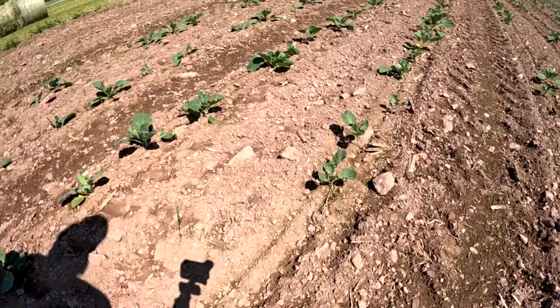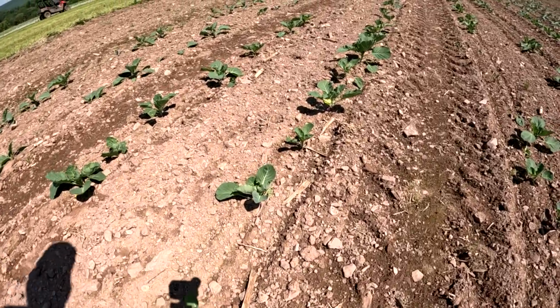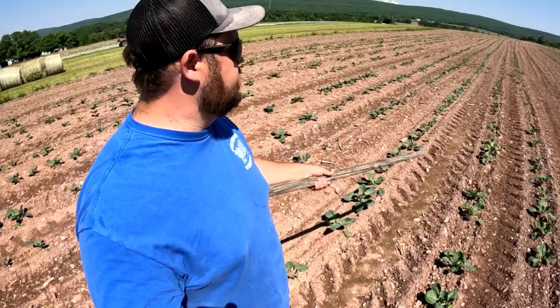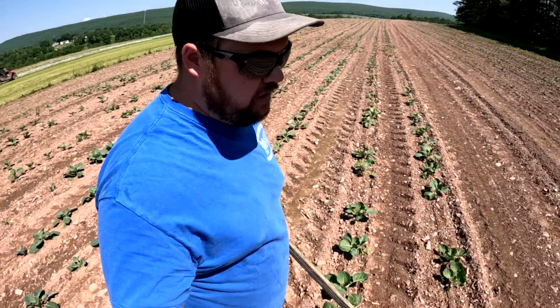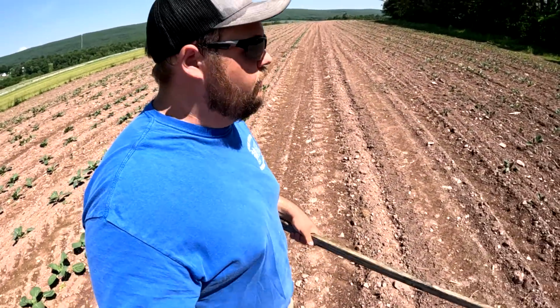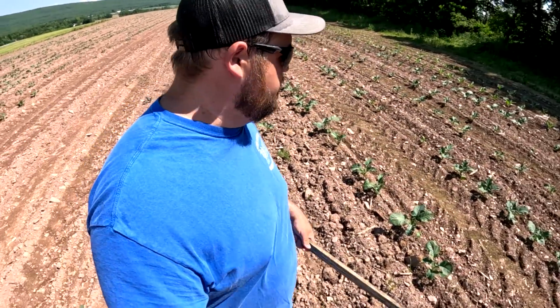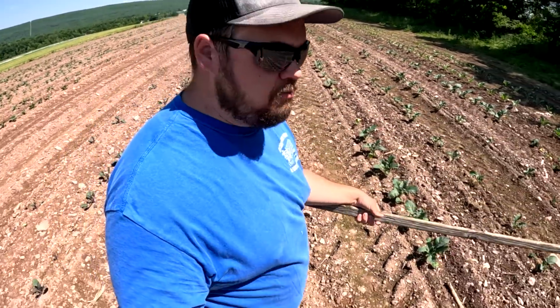And as I'm walking throughout the field, I'm not noticing many weeds poking up, but we are gonna have to begin cultivating rather shortly. This whole section of the field is all cabbage over here, which is a good thing because we go through a lot of cabbage. And over here we have some red cabbage, Chinese cabbage, and then we have our broccoli. This is broccoli all along here.